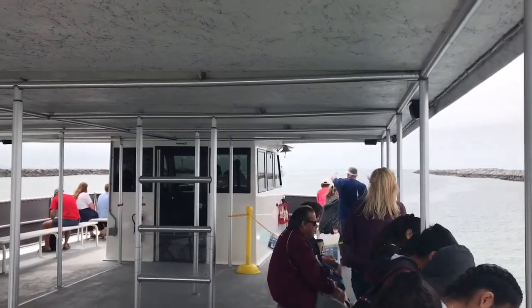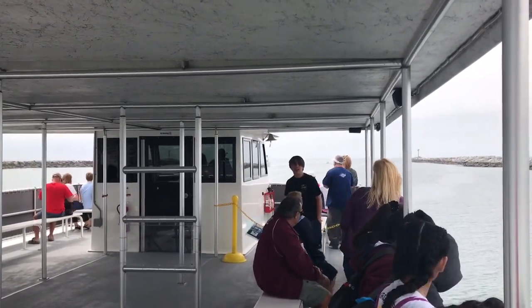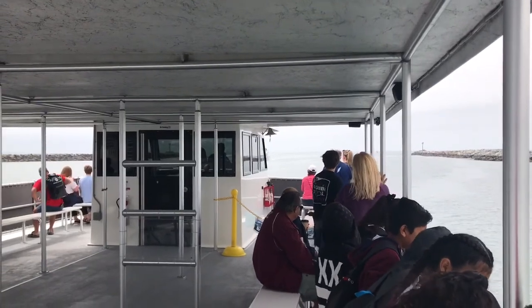Benches, tables, or chairs. Also in the bow, which is the forward part of the boat, there's a raised portion. We do not allow anyone to stand on that or the step.